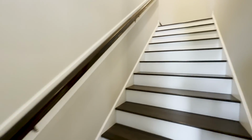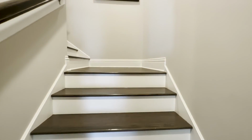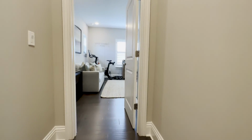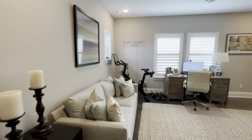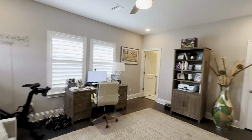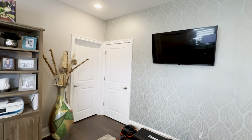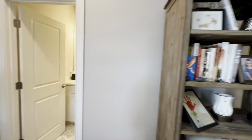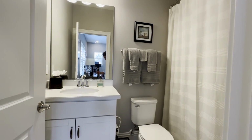And then a 5th bedroom upstairs with its own bath. Being used currently as another office and a workout room, but it has another walk-in closet, access to the attic in the AC through that door, and then also another bathroom with the shower tub combo.